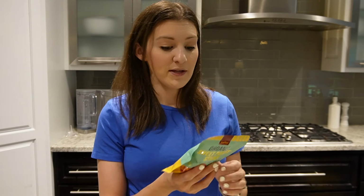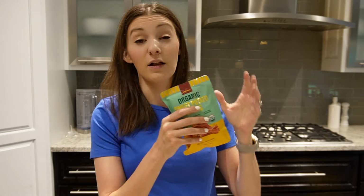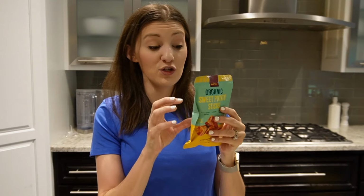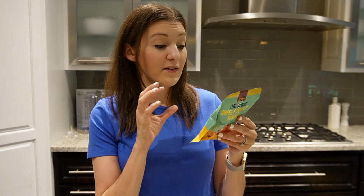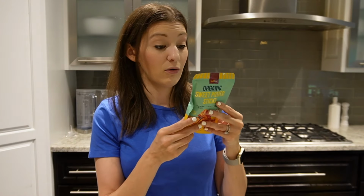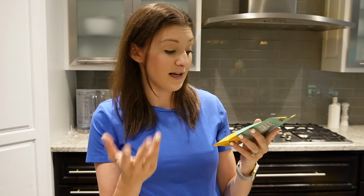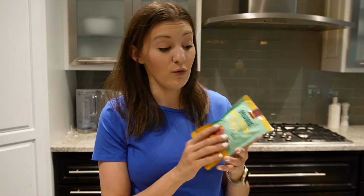And then I just found these at Costco not that long ago. They are organic sweet potato sticks, and they're in a large pack and have these individual packages in there. And they are literally just organic sweet potatoes. That is the only ingredient. So I love how clean they are, and it's a nice snack that you can have on the go that is really healthy. So that's basically it for the kitchen. Let's move on to toys.